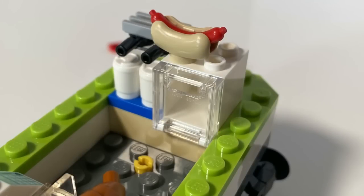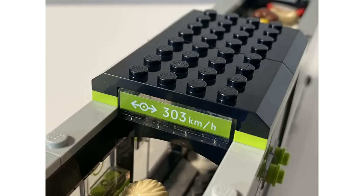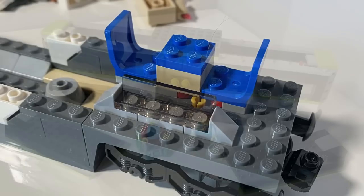There's a coffee maker behind the counter, and what appears to be a microwave or a small fridge, I'm not sure. What I particularly like are the information boards that fit perfectly under the roof, as well as the small shelves next to the seats for luggage.